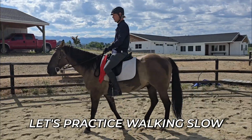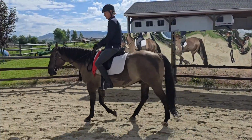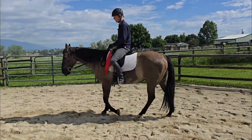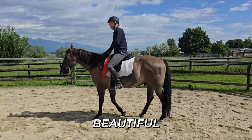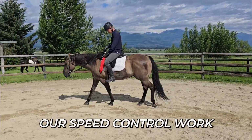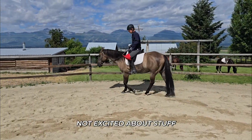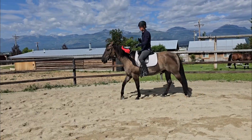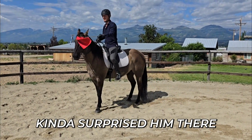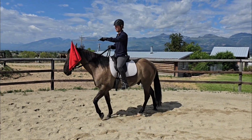Let's practice walking slow. Let's practice walking a little faster. And let's bring it back down to slow. Beautiful. Okay, so we have our speed control work. We have a horse that's fundamentally not excited about stuff. He's getting to the point where he can handle more and more stuff.